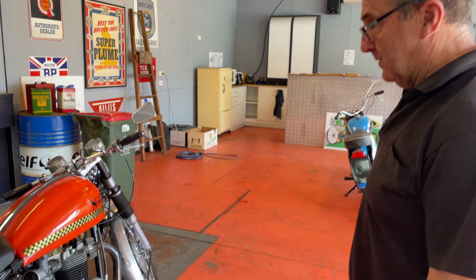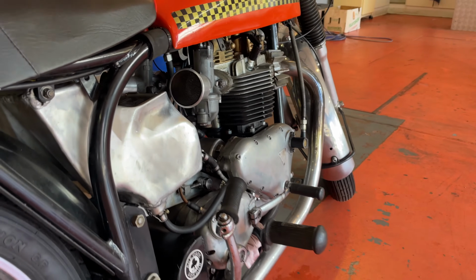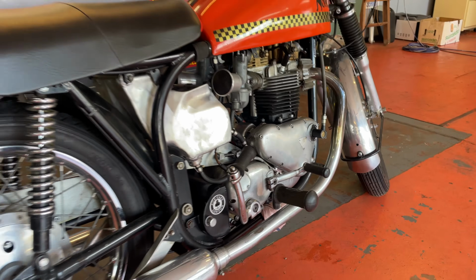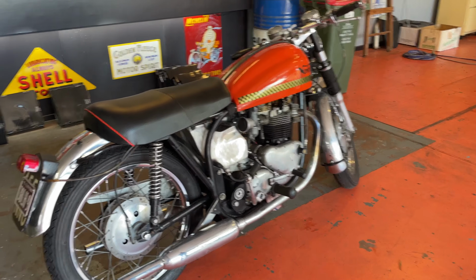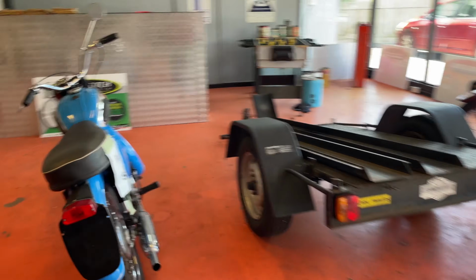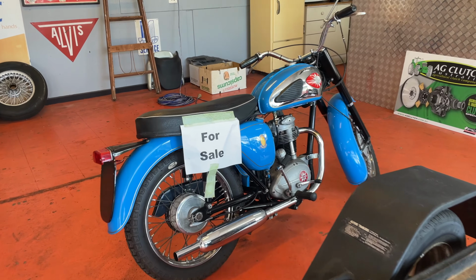So Triton's quite renowned. Have you taken a bike yourself to the Ace Cafe? No, I've never been there, but maybe one day. A couple of old BSAs as well, which are for sale, if anybody should require.